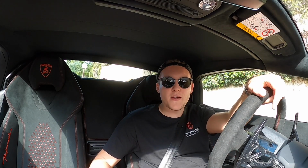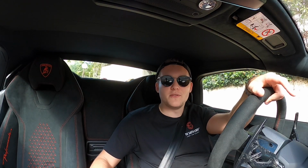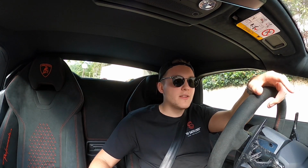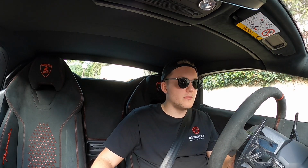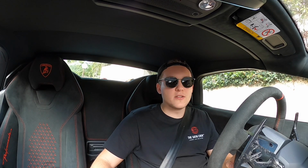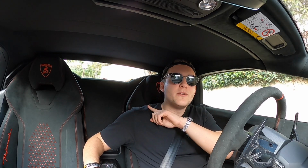So now it's time to fire up the beast. For the Performante, there's one thing which we always do. You start the ignition of the car, and then on the steering wheel you have the modes, Strada, Sport and Corsa. We always put it into Sport before we start it, because then it sounds insane. I also put the little back window down here as well, and we can have a good cold startup of the Huracán Performante Spider.